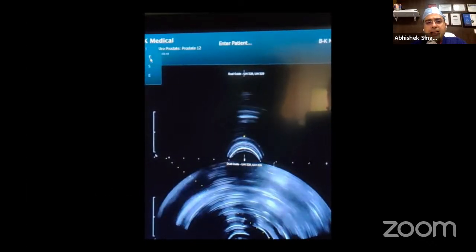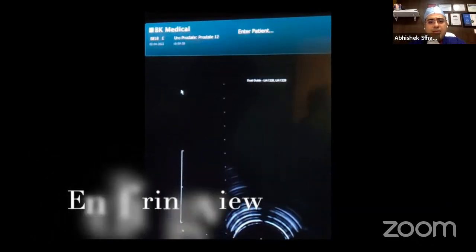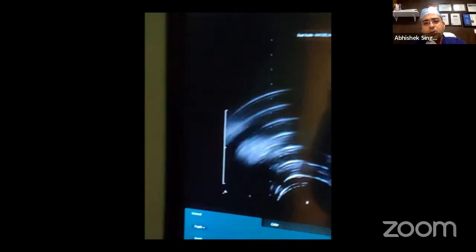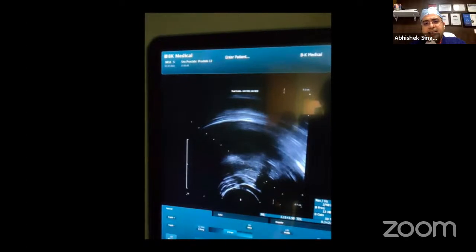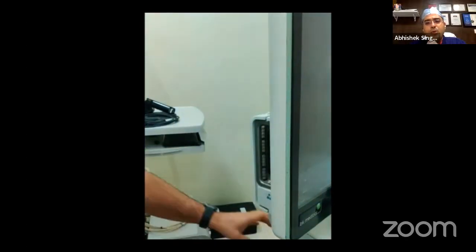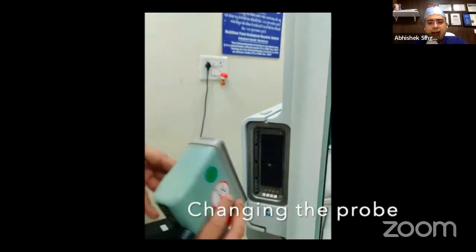Then at the left-hand corner, once you click that, you will be able to see what kind of probes are actually connected to the machine at this point in time. And when you click at that, here 8818 is the TRUS probe that is connected. And adjacent to that, you can see S written, E written, or T written. That is the mode in which the probe is running. Just a bit of technical details.